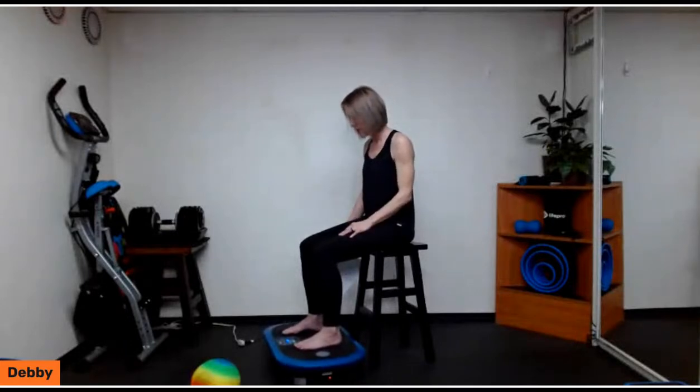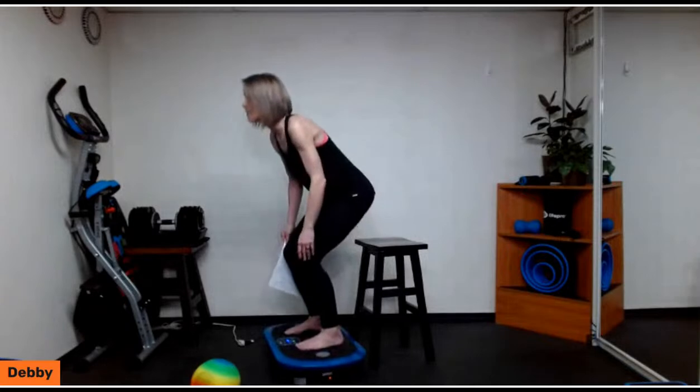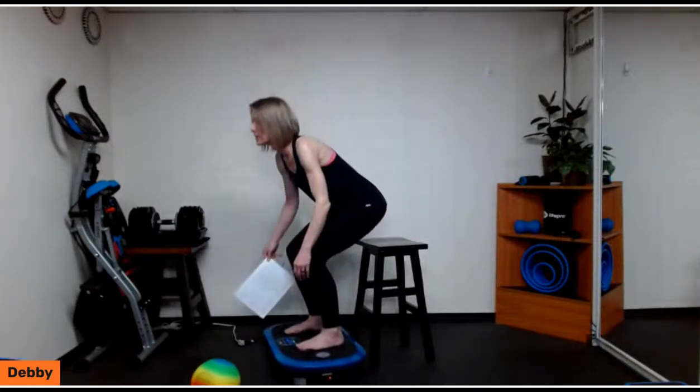So if you're unable to stand for long periods, or standing is not quite comfortable for you yet, and you do like the sitting, but you're able to stand a little bit, try just a couple of the basic sit to stands instead of remaining standing. And that would look something like this. So we're going to stand up, keep the knees slightly bent, and we're going to sit back down. This is a very functional movement.